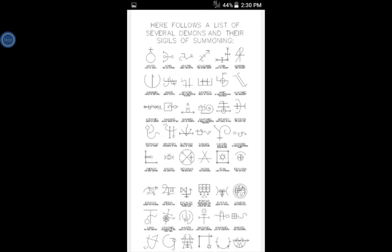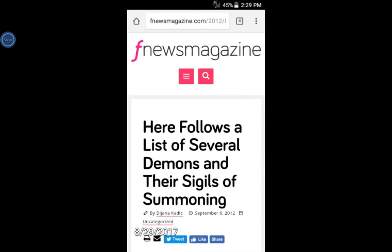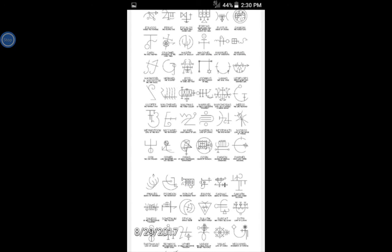They're doing it ninja style, so you don't even know that what you're using is helping to summon major demons. Now, I know that sounds far-fetched, but this is a sigil list from F News magazine. Here are the following lists of several demons and their sigils of summoning. Now, this popular magazine is telling you how to summon demons. Now, this is today's times, people. Please, I repeat, pray for your soul.